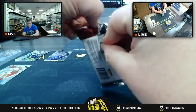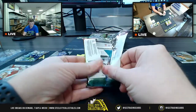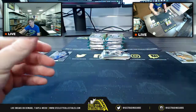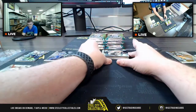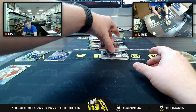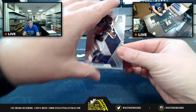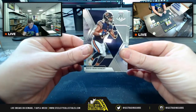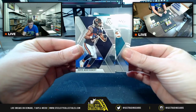Again, it's 10 packs, 15 cards per pack, so it's 150 cards. So think about that. Think about how many cards this has been, guys, for Mosaic. Take 150 and multiply that by 6. I'll be honest, I can't do that kind of math off the top of my head, but just a little insight on how many cards, just from Mosaic alone, we've gone through tonight.